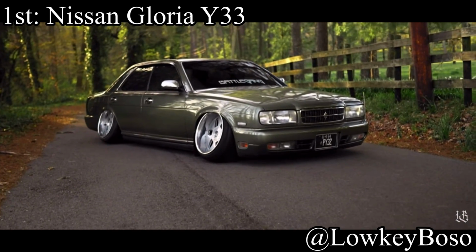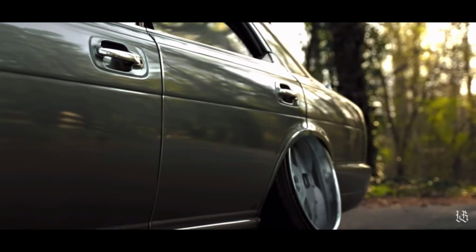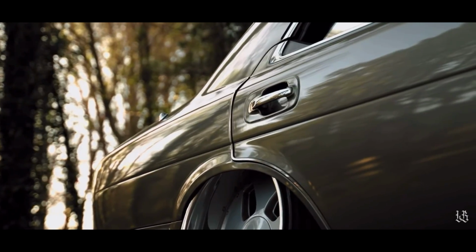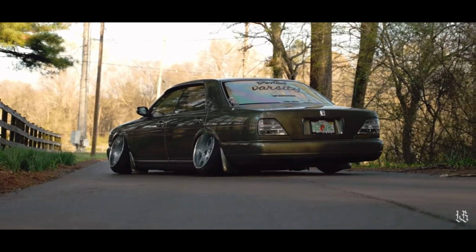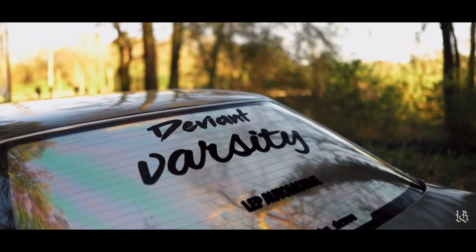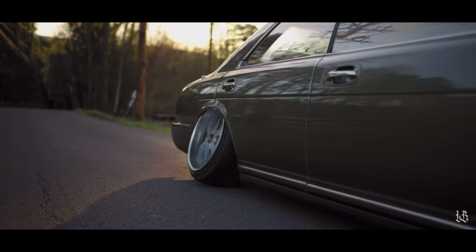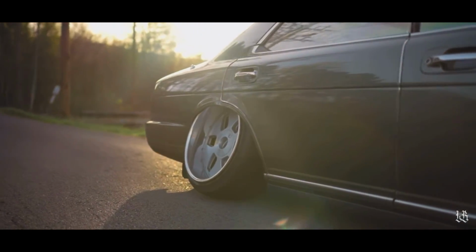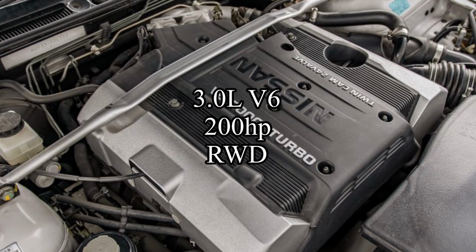But coming in as first place, the car that we all love, but really doesn't make any sense why we love it, it is the Nissan Gloria Y33 specifically. You can honestly bring up any Nissan Gloria and it'll fit the criteria for this video, but I'm just going to talk about the Y33 because I like that one the best, my good friend. It's just like the Chaser. This is something that doesn't make much sense to a normal person, but once you know what it's hiding, it's kind of cool. It comes with a 3-liter V6 making 200 horsepower, and it is rear wheel drive.